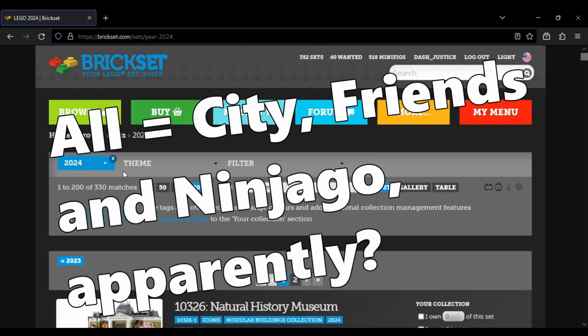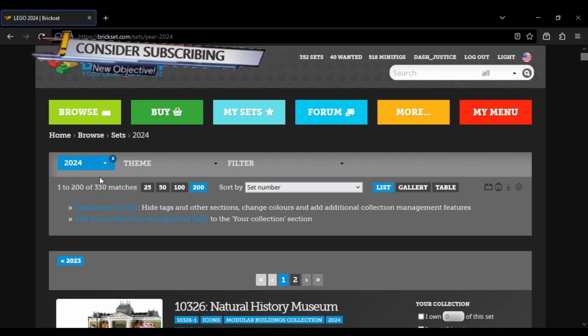Today we'll be taking a look at all of the 2024 LEGO sets, specifically those whose images have been released, and I will be giving my thoughts about them.